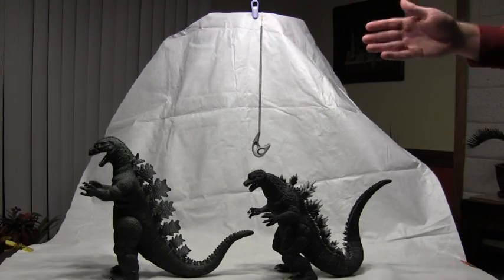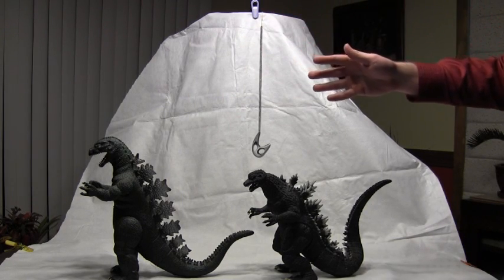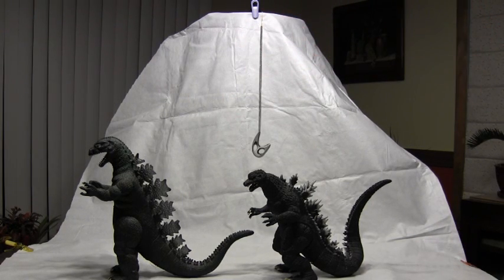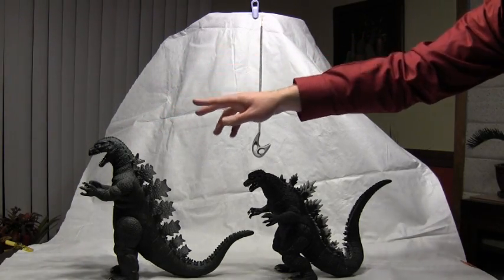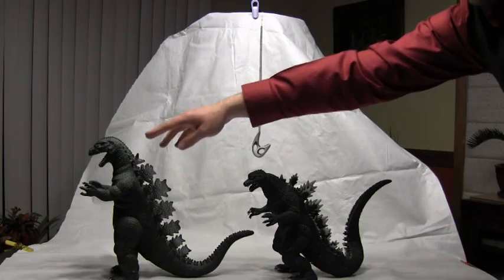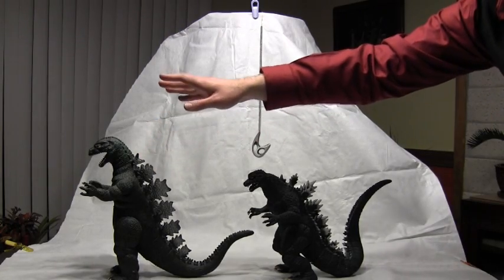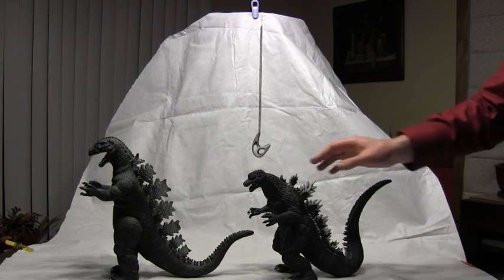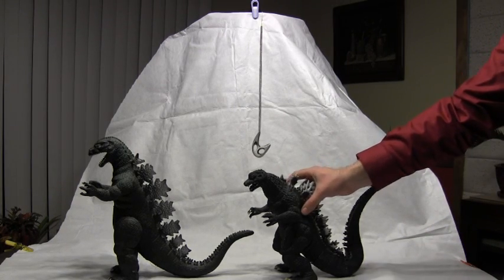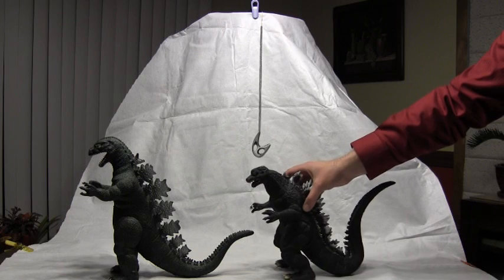These, up until today, were the two biggest Godzilla figures that I currently have. This is an Imperial Godzilla figure from way back in the late 80s, early 90s. Second Godzilla figure I ever got. I don't even think they make them anymore. And this is a more recent Bandai USA Godzilla based on the Final Wars design.